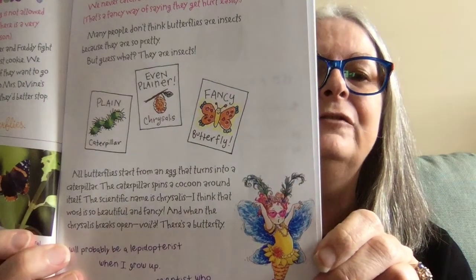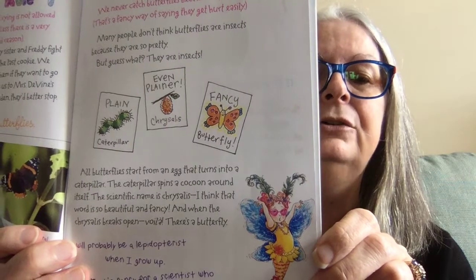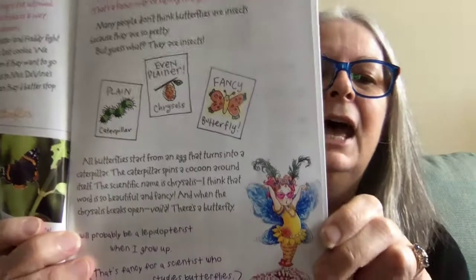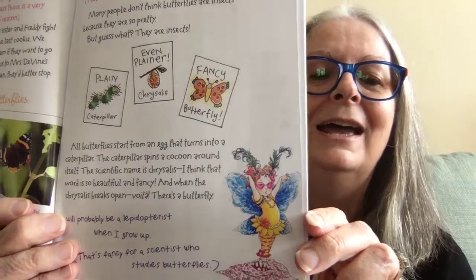All butterflies start from an egg that turns into a caterpillar. The caterpillar spins a cocoon around itself. The scientific name is chrysalis. I think that word is so beautiful and fancy. And when the chrysalis breaks open, voila, there's a butterfly.